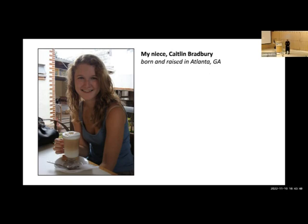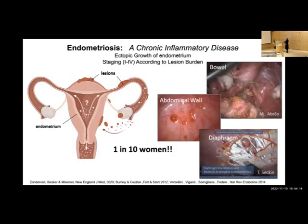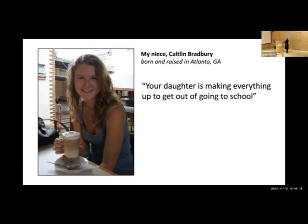Her doctor made her have a lot of tests because she also had terrible gastrointestinal problems. She had colonoscopy, et cetera, et cetera. When all these tests came back negative, her female OBGYN told my sister she's making everything up to get out of going to school. She was a top student at her school. My sister calls me. She says, what do I do? Lava's shooting out of my head. So I got her referred to a surgeon in Atlanta through connections I had here. And she had surgery when she was 16.